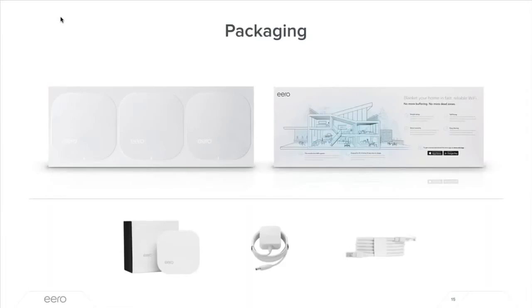So here's a look at the packaging. We sell eero in a 1-pack, a 2-pack, and a 3-pack. The 3-pack being the wildly most popular SKU, especially with our dealers. And that's because each piece of hardware in the pack is identical. So let's say you buy a 3-pack, you only need 2 of the eeros for your job. You can take that extra eero, use it at your next job. So we always recommend getting the 3-pack.